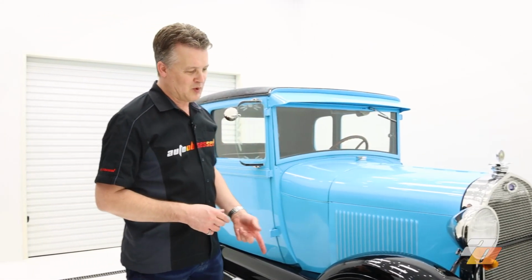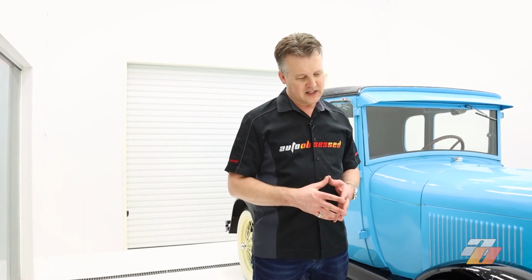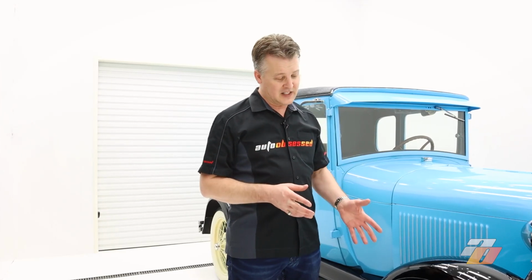So here we have what I think is kind of cool. They're 21-inch wheels. And if we think about that, this car is almost 100 years old. It took us almost 100 years to put 21-inch wheels on our modern cars. So they did that back in the 20s. I would assume it was to get over the rough terrain that they would have driven on.